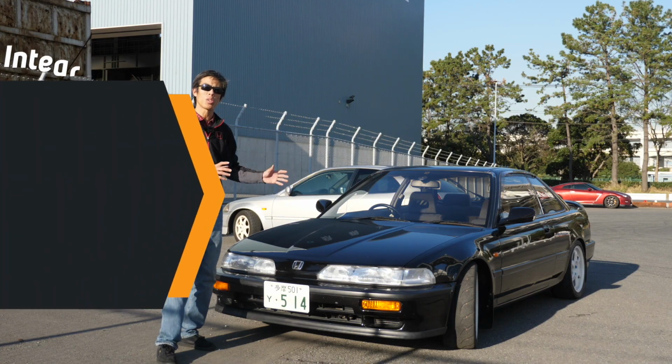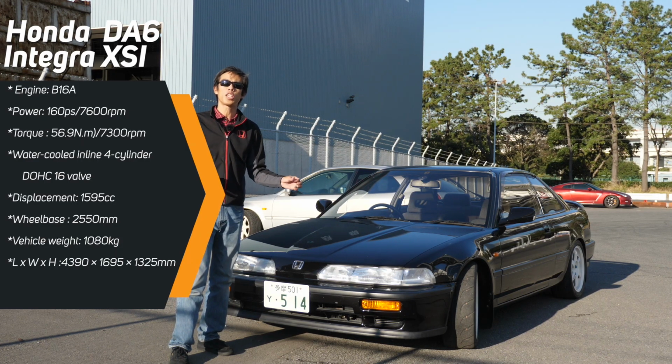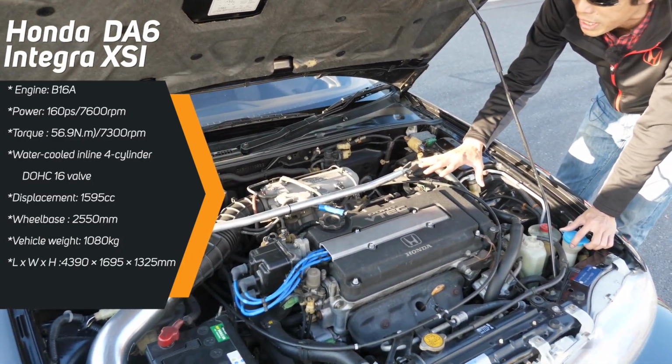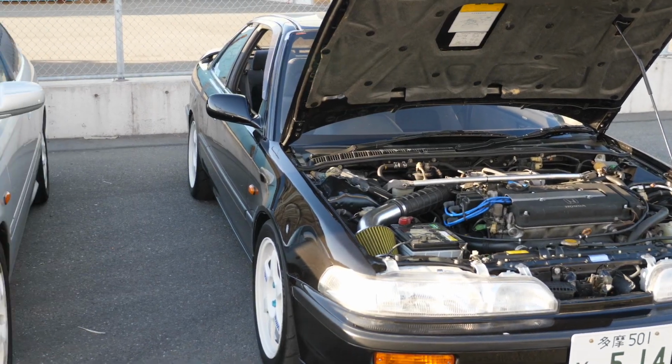Now this model is really significant in the history of Honda because it was the first Honda to use the legendary DOHC VTEC high-power engine. Even a lot of Honda fans are not aware of the existence of this car. It precedes the EF9 Civic SiR, which used the B16A engine.